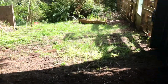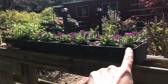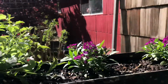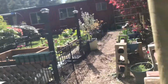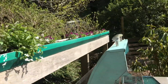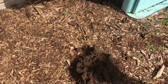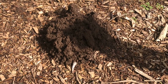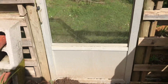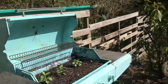Okay, let's keep going. You saw us plant this out just a couple of days ago. They're looking good. Still happy. Those still look good. This is my biggest garden issue. Moles. Moles. Alright, so nothing's over there right now.